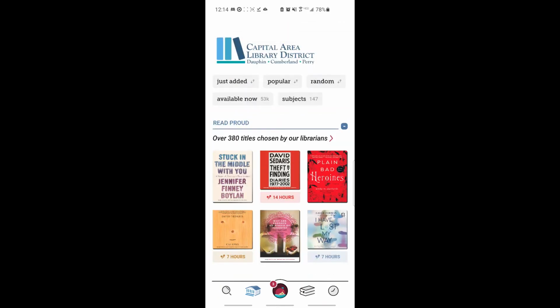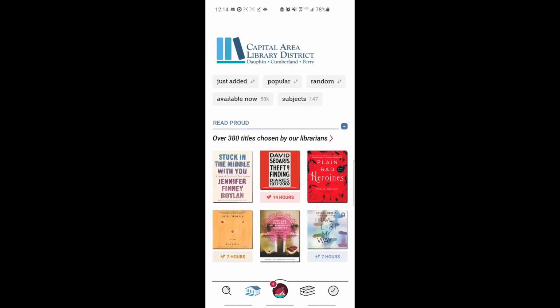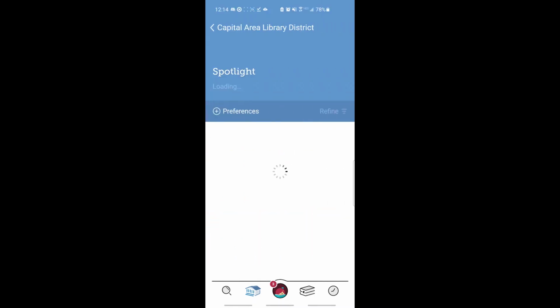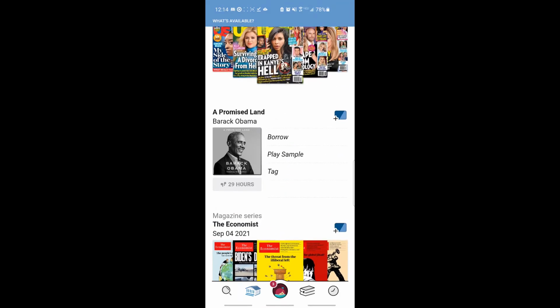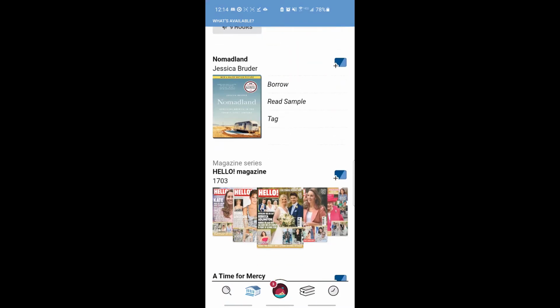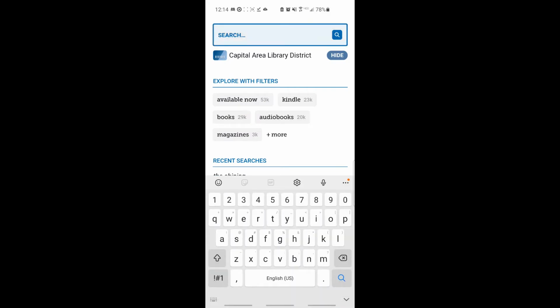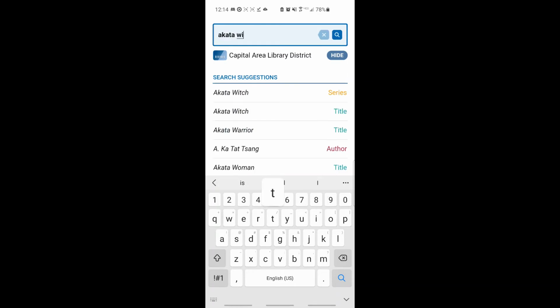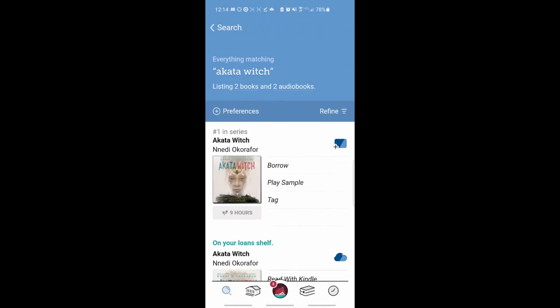If you're looking for popular books, well, I like to click on available now because I don't like to wait. So these are things that are available now. They'll say borrow on them. Or you can search by going to the little magnifying glass, and we're going to search Akata Witch like we did over there because I know we have it. And we see that this is available, so we can borrow it if we want to.